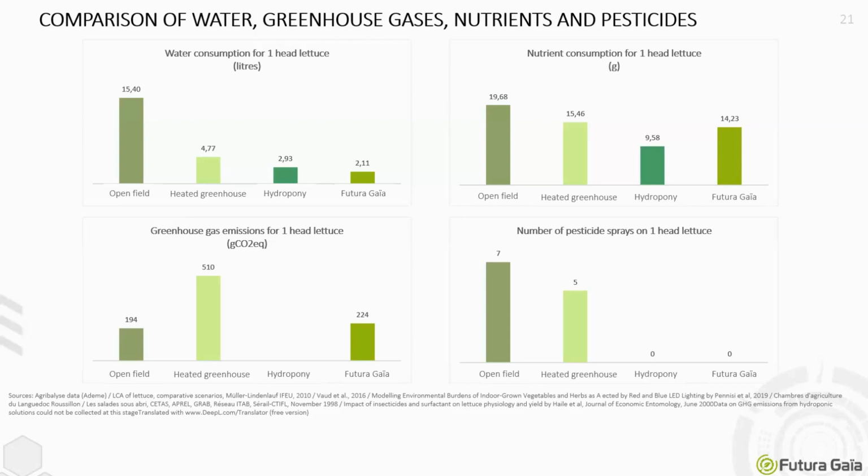In terms of nutrient consumption, we are about the same as heated greenhouses, because in heated greenhouses they also rely on recirculating nutrients. But we decrease it compared to the open field. And we are not using any pesticides, for sure. And what is finally important is the global impact.